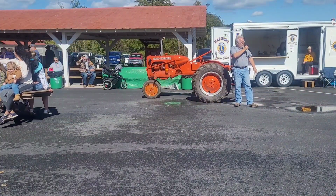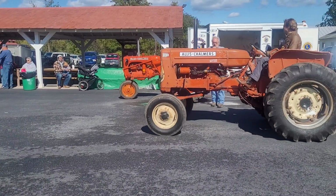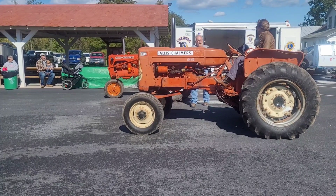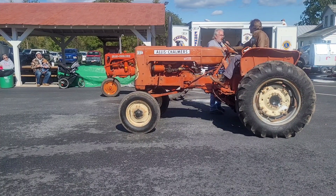And up next, we have another D model. This is a D15. This is probably about a 1963, 64, I believe, if I'm thinking right. Toby Fisher from Ickesburg owns this. Thank you, Toby.